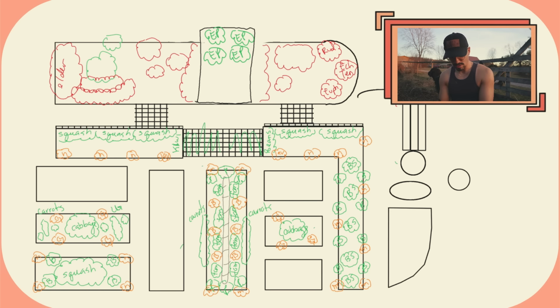And then maybe over here we'll do some carrots. Similarly over here, I really like to mirror things because it just kind of simplifies the whole process. Just nice little patches of carrots. Oh look, more carrots.